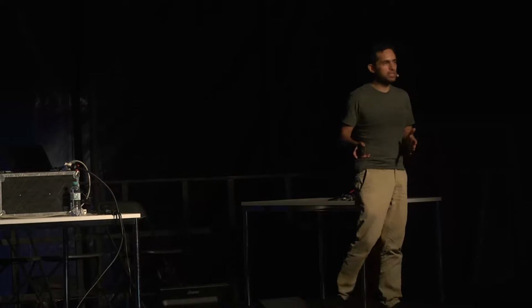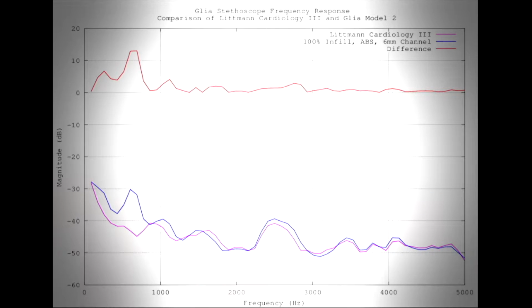You see the large peak in the early part of the frequency response curve? That gives doctors, when they're listening, the feeling of superior sound quality to the Littmann Cardiology 3. I've put this stethoscope around the necks of many of my physician colleagues, and they've been using it for the past approximately 6 months. So have I. I've been using it in Gaza, and I've been using it in Canada. This stethoscope is as good as any stethoscope out there in the world. And we have the data to prove it.